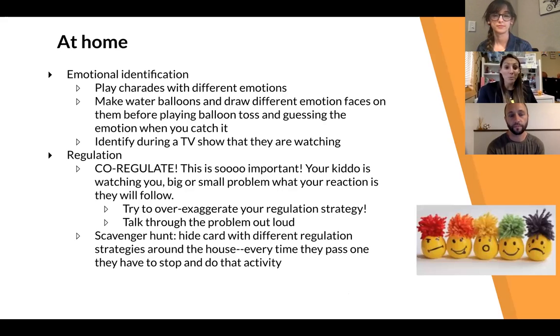Again, back to that water balloon idea is drawing. So now we're going to connect emotions, fine motor, planning and prepping and all the things into this one activity. You can get the water balloons before you fill them up, draw different faces on them, and then you can play a balloon toss game, or you can run and grab one, and then if they get the right one, you can smash it or do whatever you please with it. You can throw it, whatever, just a recognition activity.